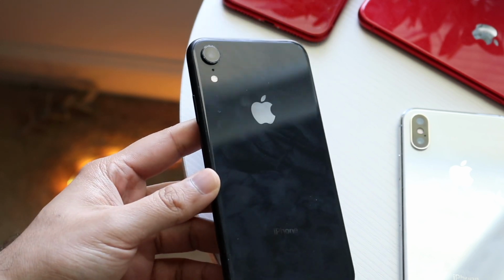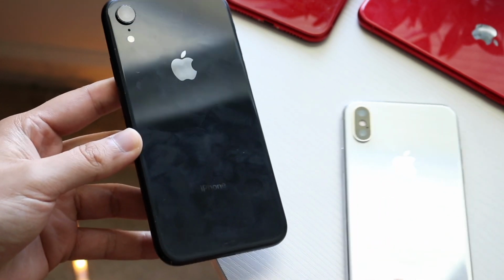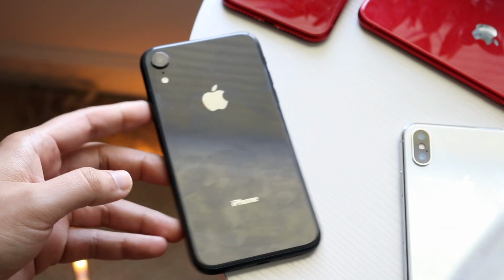And in so many ways, like I said, I just can't believe how cheap these iPhones are getting now. I used to think of the $1,000 iPhone 10 as never going down in value, and it has. And now an iPhone XR is a really decent value in this day and age.